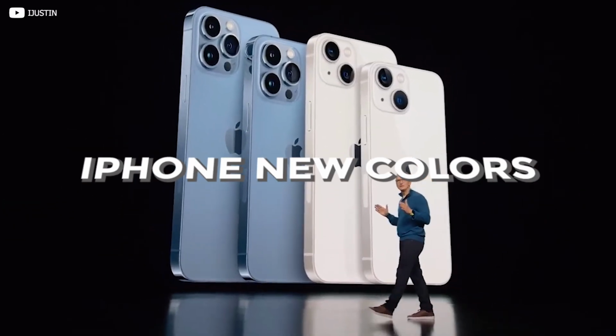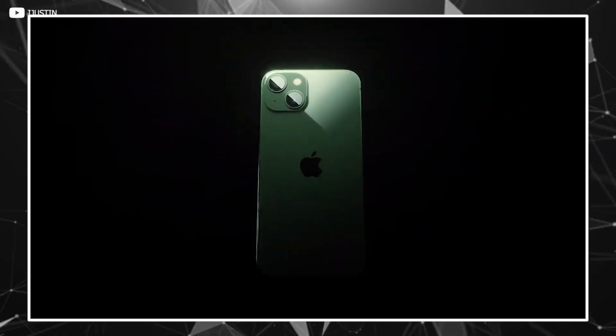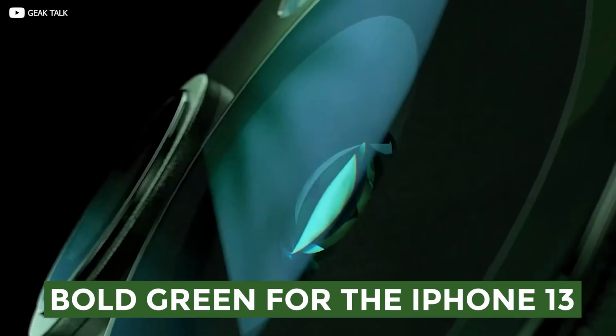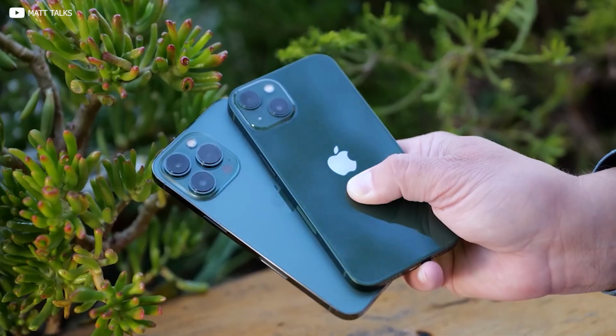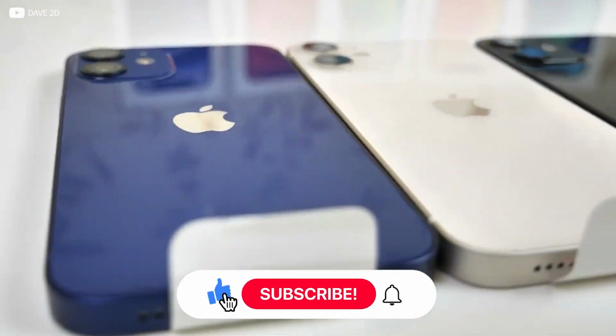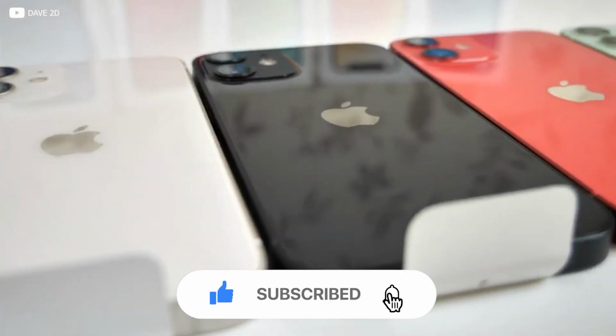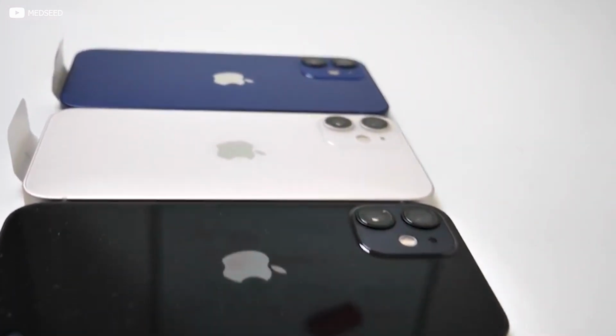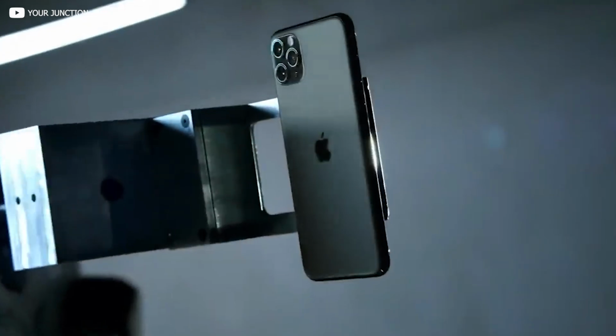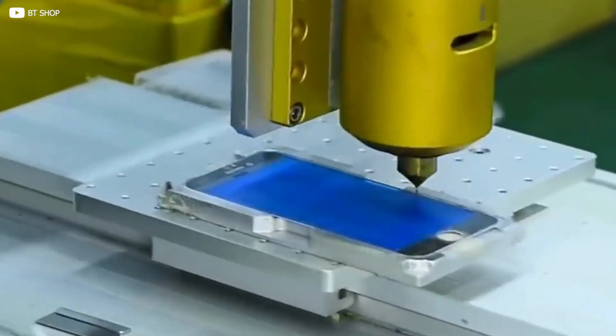iPhone new colors. So the first thing that kicked things off was 2 new iPhone colors. There's a bold green for the iPhone 13 and an alpine green for the iPhone 13 Pro. Apple's beginning to enter a rhythm with this, where they release a whole bunch of safe colors at launch, but then as soon as that new iPhone stops feeling like a new iPhone, they drop a much bolder color to reinvigorate interest. Fundamentally, it just increases their profits, because you gotta remember that the production of a smartphone gets cheaper over the course of that smartphone's lifetime, as the cost of components falls and the economies of scale rise.